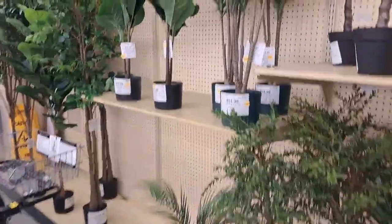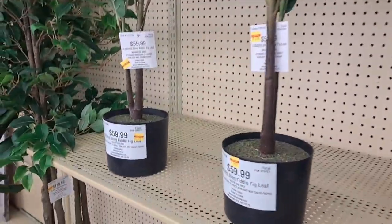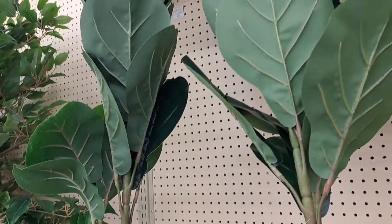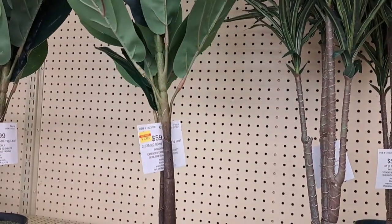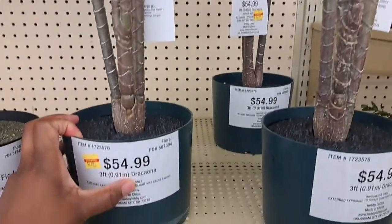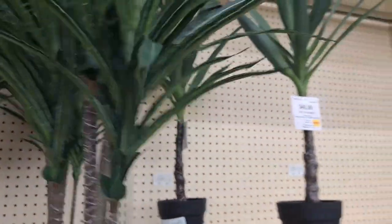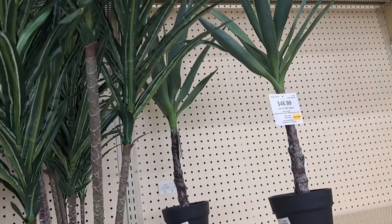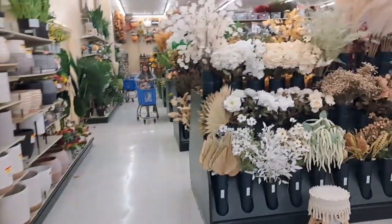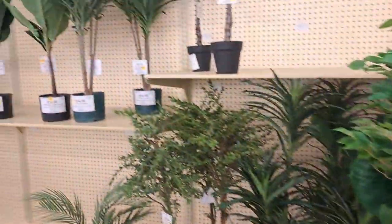All right, so over here, I'm looking at the little faux trees and stuff. They were $60, so they're looking like they're half off. $29.99. Yeah, that's a fiddle leaf fig tree. $29.99. $22.99 for the whatever this one is called. I'm thinking about getting two of these because I like these. These are cute. I'm gonna just put it in my cart, let it ride for a minute, see what I do, because I don't really know what I'm gonna end up doing.